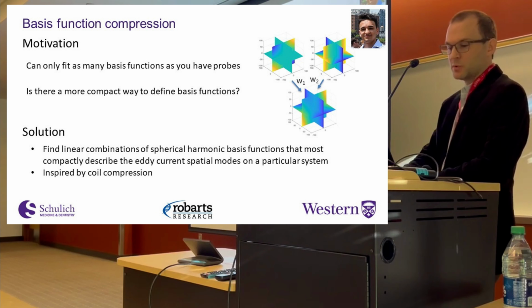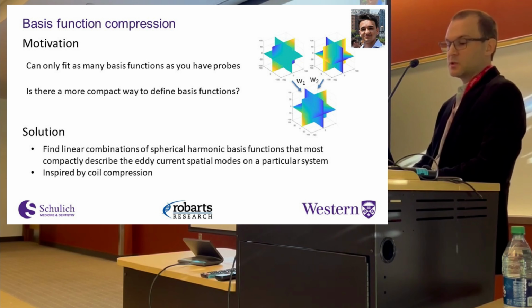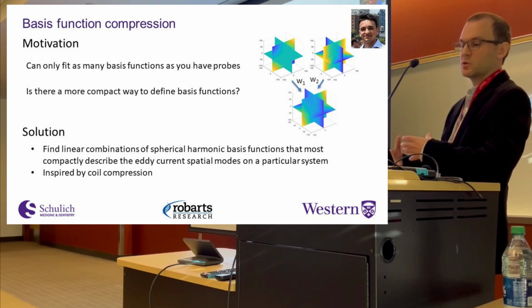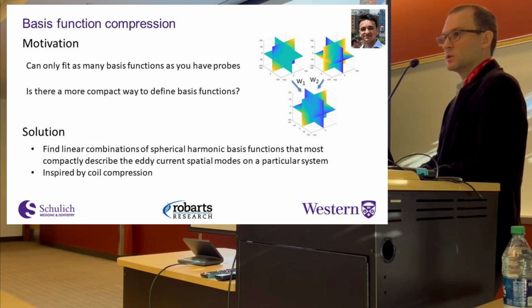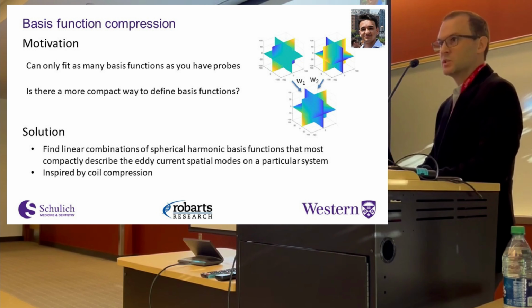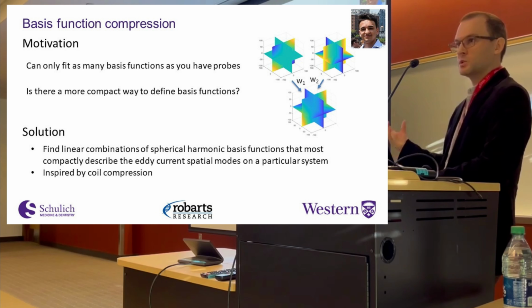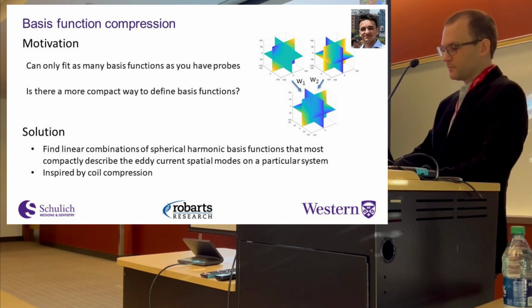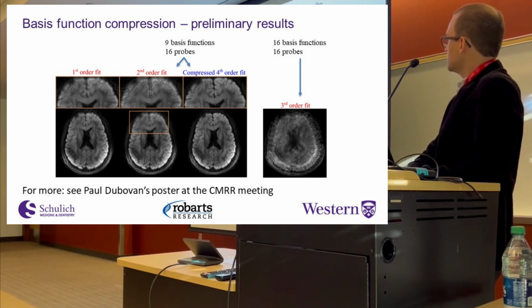The solution we came up with is to find linear combinations of spherical harmonic basis functions that most compactly describe the eddy current spatial modes on your particular system. This is a lot like coil compression. We actually took our coil compression code and just applied that to fitting of the basis functions. And these are some preliminary results.